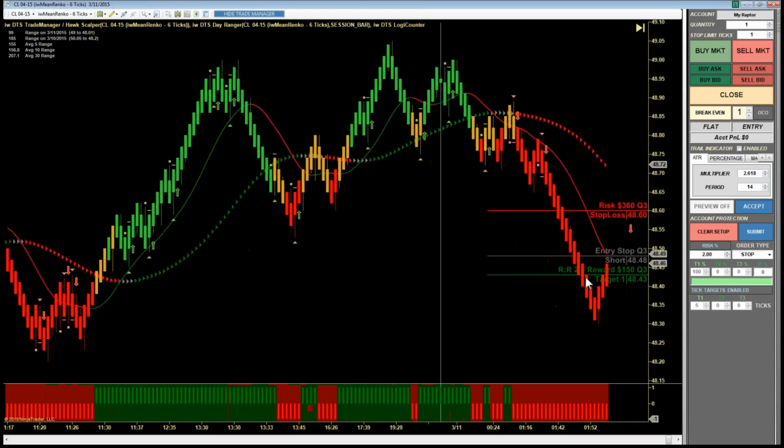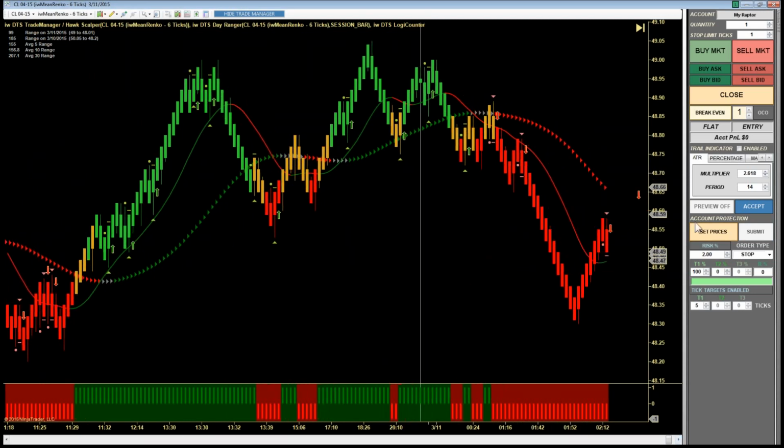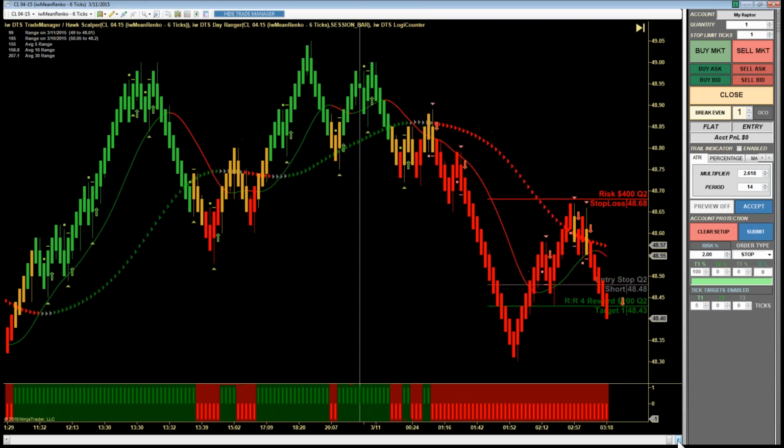But here too, no point in strangling the trade. Right? I know there's a very real possibility it's going to try to trade back up here to the macro line, so I'm going to try to give it a little bit more room. Oh, look at that. I would have actually been able to ride it out just by giving the trade a little bit of elbow room to get where it wants to go.